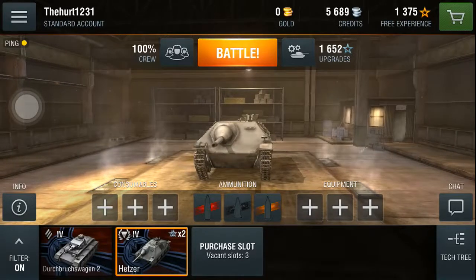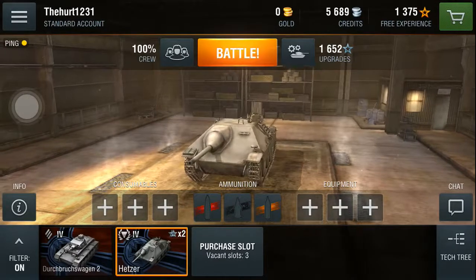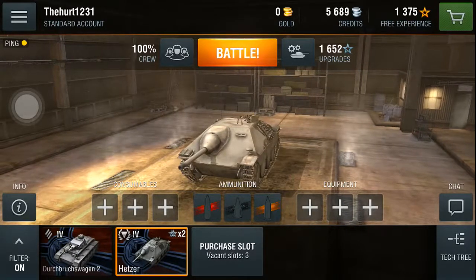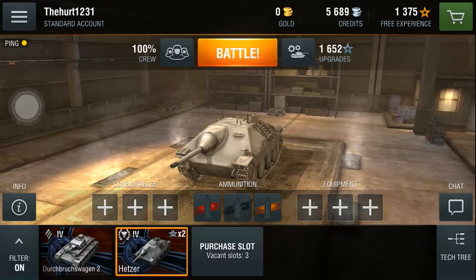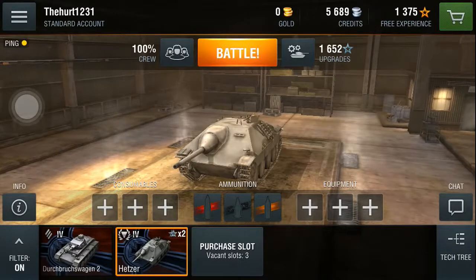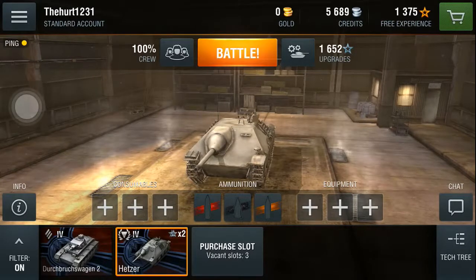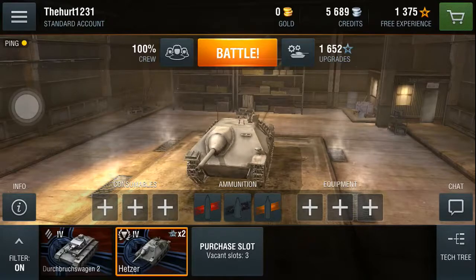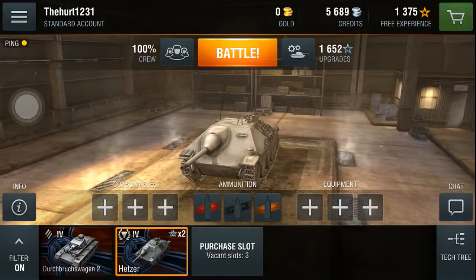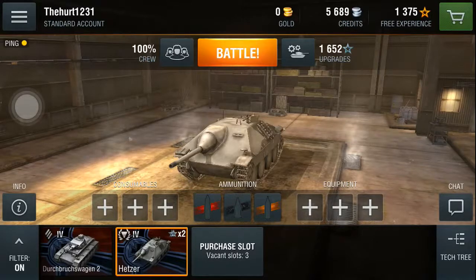Now, I do find that the Hetzer has one of the best derp guns or HE guns in the whole game. I mean, other derp guns, they're fine. But in the Hetzer, I do find that it is very fun to use the derp gun. Load all HE, no premium, no need for that stuff. All HE, and just derp people, and they'll get mad because you one-shot them. Oh, you hacks. Yeah, I've had people tell me that, and I don't know if we'll see that today because this is a live recording, but you never know.